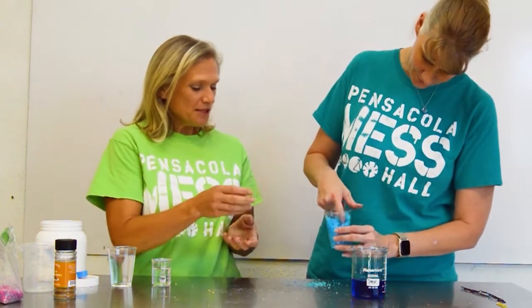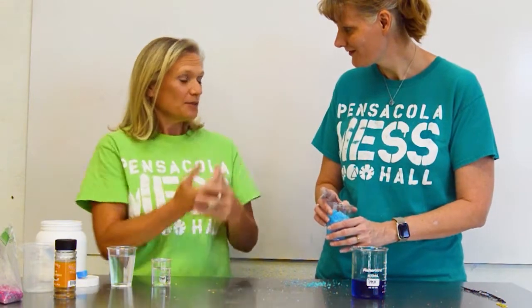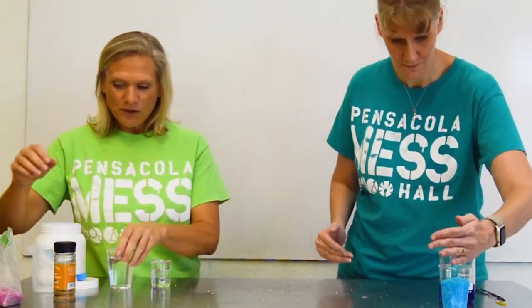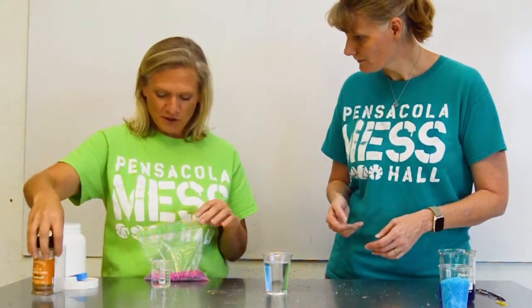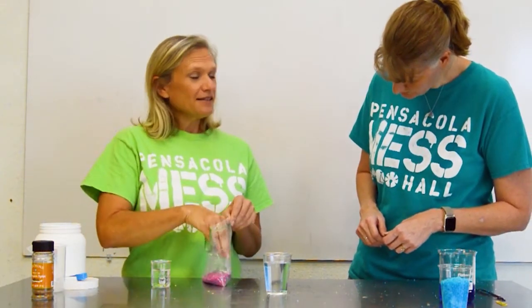Right, so what happens with this is that the water goes in between all of those cross links of polymers. And that's how it expands. That is super cool. So what we'll do here is we're going to do this two different ways. Something that you might not have at home, but something you probably do have at home. So this is called magic sand.